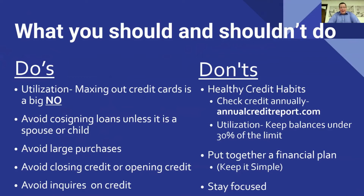So, having healthy credit habits. I don't know how that's a don't, but that's a good thing. That's a do. Have healthy credit habits. Check credit annually. There's annualcreditreport.com. Here's what I'll tell you about that. It's free. The scores are not free.